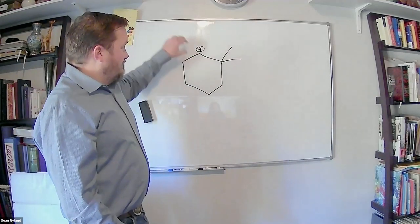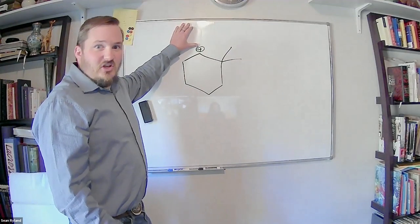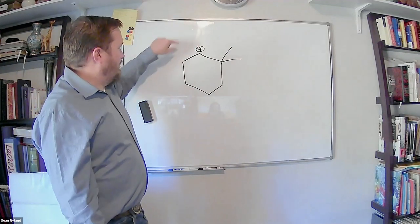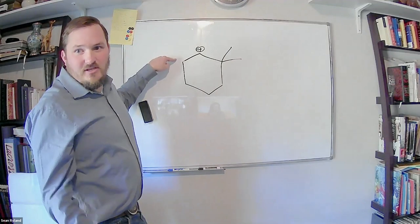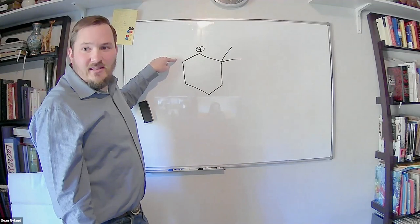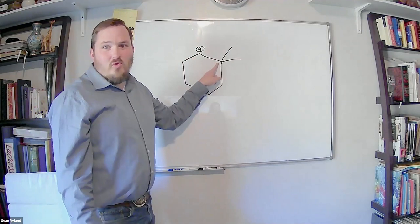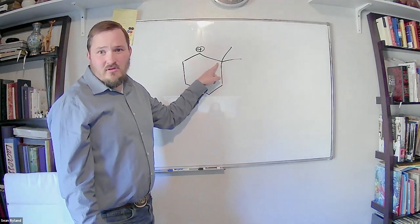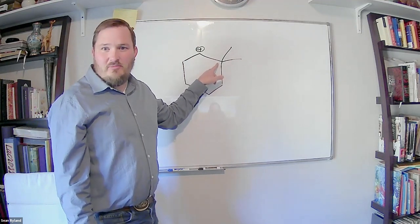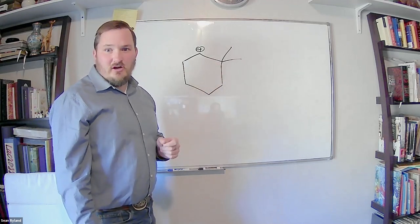So in this case, we've got a positive charge on a secondary carbon, already relatively stable. If the charge was moved over here, it would still be secondary, right? So in other words, we wouldn't gain anything by having the charge here. Here we've got a quaternary carbon, which tells us maybe there's something we can do here, because if we can rearrange this, maybe we can get a tertiary carbocation.